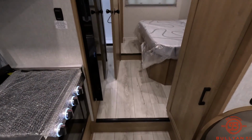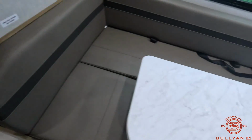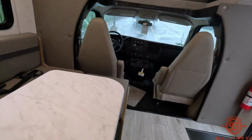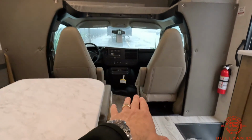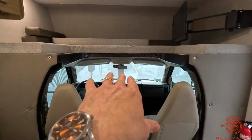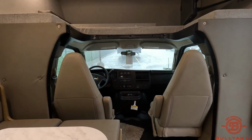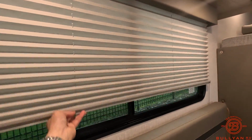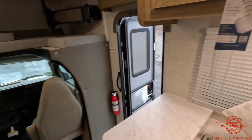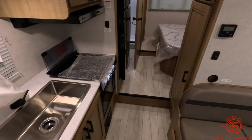Little step here. The reason why that step is there is it gives you that storage in the back. And what's nice about Coachmen models is they keep this low, so if you're sitting here, you can still see out. So many Class C's have this raised floor here, and all you can see is that right here. But if you're sitting here, you actually look out as someone else is driving. Definitely improves the view. You have the fabric shades to close off the windows. Of course, we're going to have the Venetian metal blinds there in the kitchen just because of fire danger. That's going to be their reasoning.